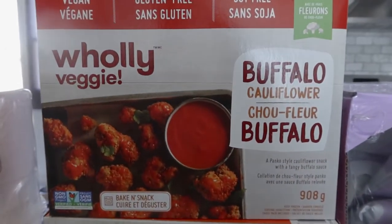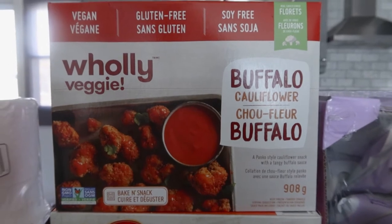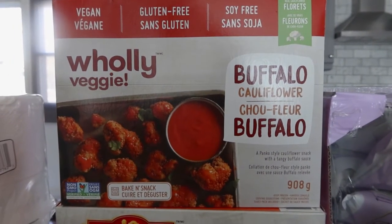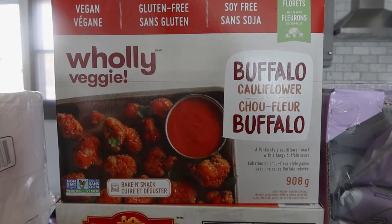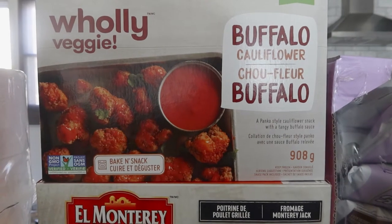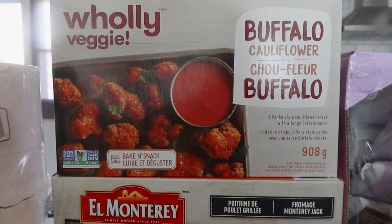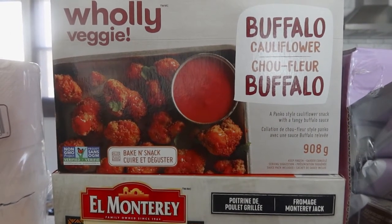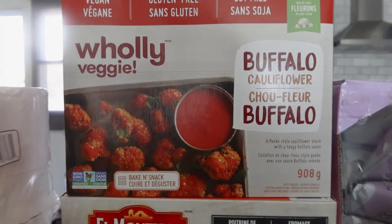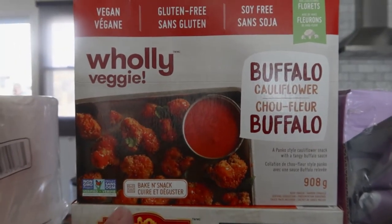Next is our Holy Veggie Buffalo Cauliflower, vegan, gluten-free, soy-free, and it's real cauliflower florets. A panko-style cauliflower snack with a tangy buffalo sauce. Bake and snack, non-GMO. So this, first time we're trying it out as well, this was $12 for that box.